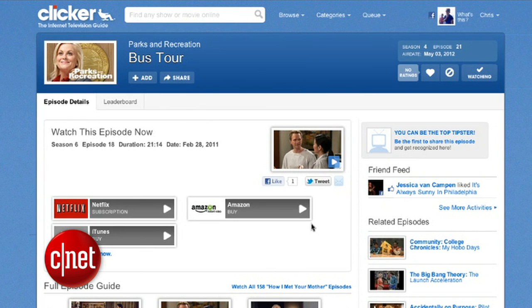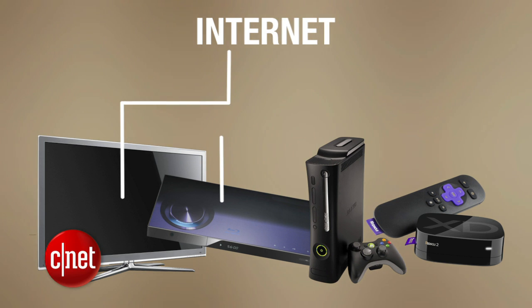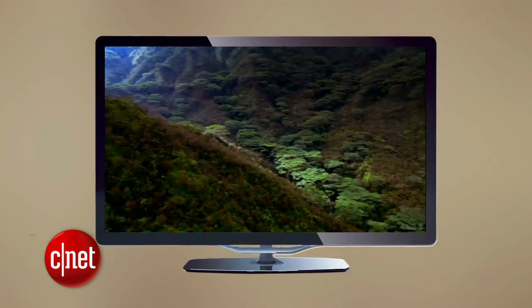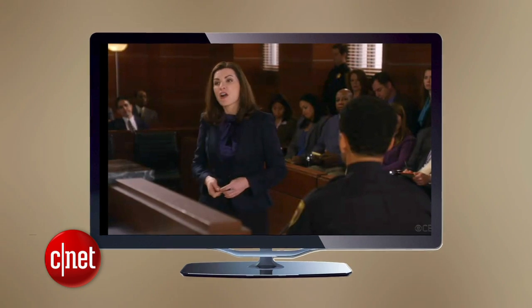And know that just about every TV, console, set-top box, or DVD Blu-ray player you buy going forward will almost certainly be connected. The smart buyer makes sure that each new piece of gear they buy can stream content their existing gear maybe cannot.